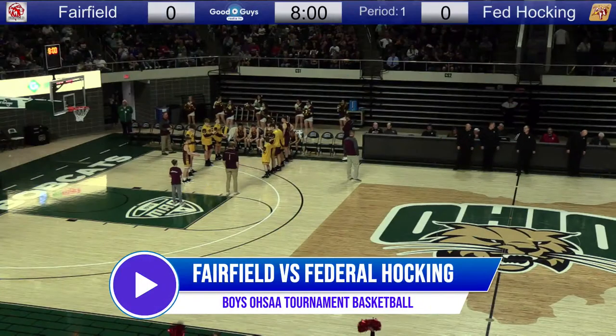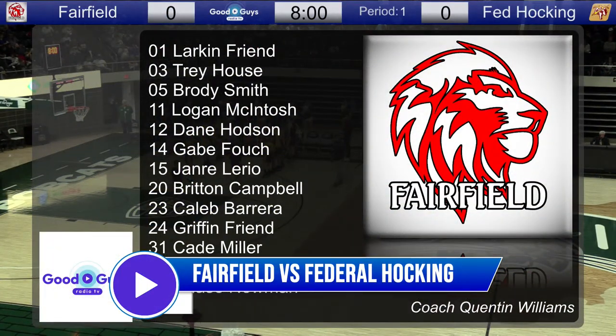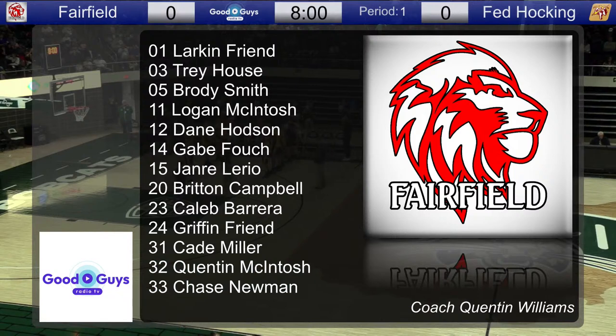Junior Dane Hodson wears the 12 jersey. He's 5'9", a junior. Gabe Fouch, 5'11", a senior, wears the 14 jersey. 15, John Ray Lirio, is 5'7", a senior. Number 20, Britton Campbell, is a 5'11" senior. 23 is Caleb Barrera, 5'9", a freshman. A 5'11" freshman is Griffin Friend, wearing the 24 jersey.